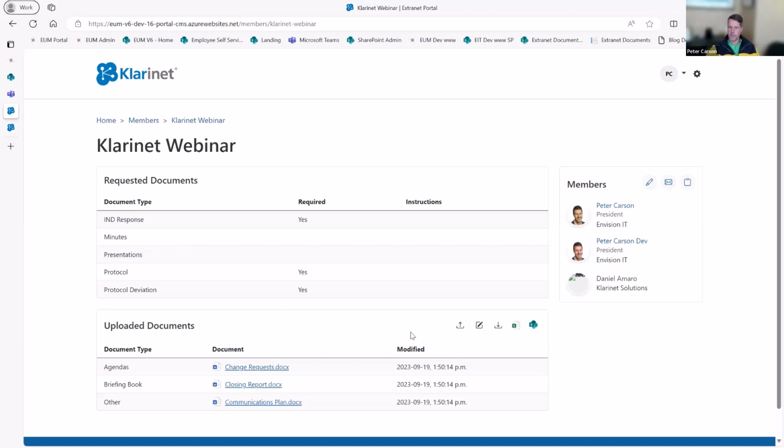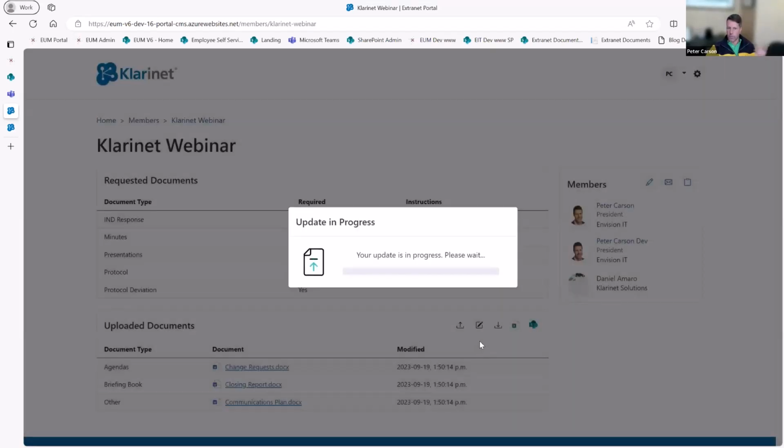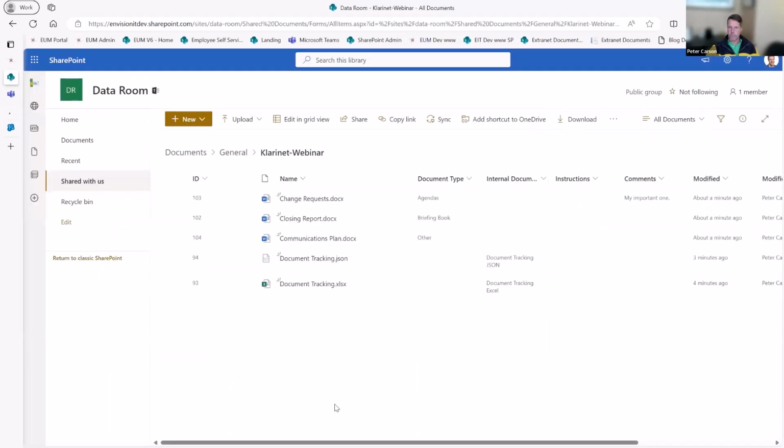And then if I need to, I say, hey, maybe that wasn't an agenda, I need to change what that is. Again, very simple. Come in here, just change that, go ahead and update, and it's updating that one document. And if I actually go back to SharePoint, I didn't even need to refresh my page. I've got live updates happening in SharePoint.